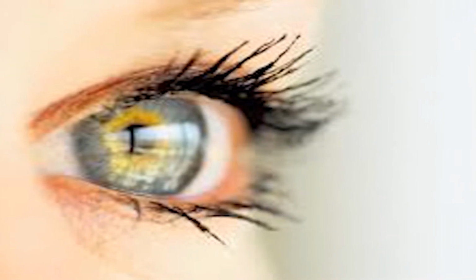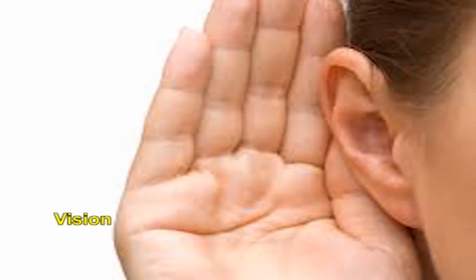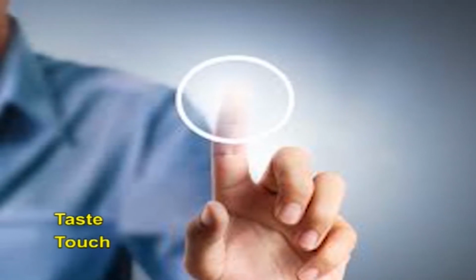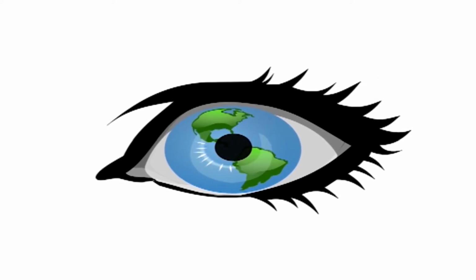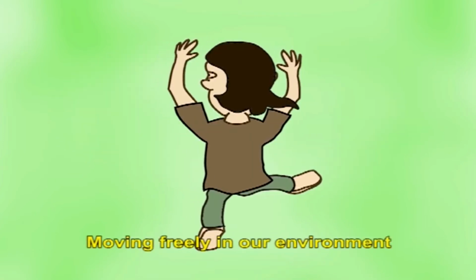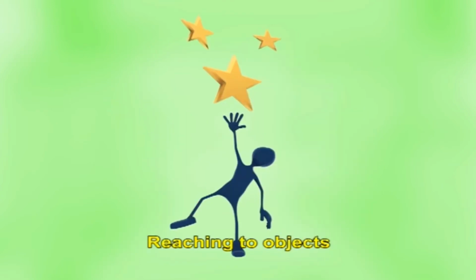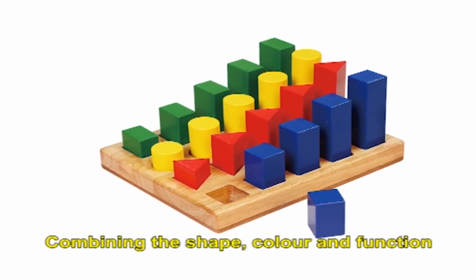Although we act on the information obtained through our sight, we seldom give importance to the process of seeing. Vision and hearing are called distant senses, unlike taste and touch. These senses provide us with information from outside our bodies. Vision helps in alerting us to the presence of helpful as well as dangerous elements in the environment, learning by seeing things, moving freely in our environment, locating the source of sound, reaching to objects, and combining the shape, color, and function of things. Vision is the master of all senses.